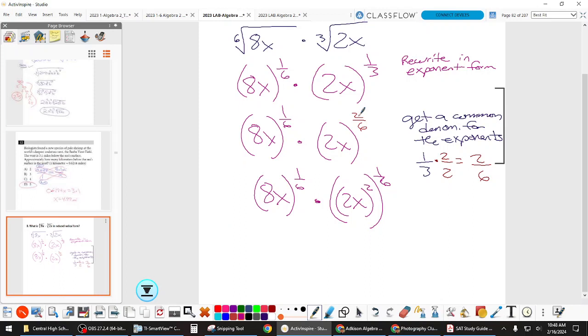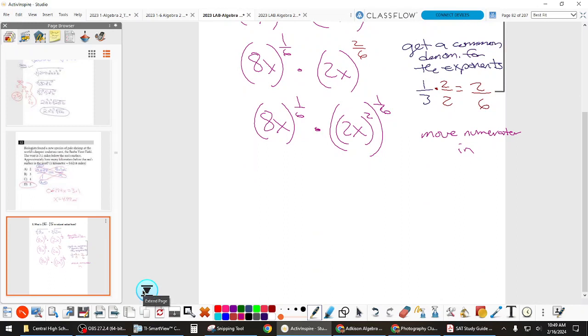So again, we moved the 2 numerator, the squared, in onto the base, so we could have a 1/6 power on the outside of both of them. I guess we could say move numerator in. Okay, from here, we're going to make big parentheses and combine the two things inside into that one parentheses. So we can put 8x times, still in parentheses, 2x squared.